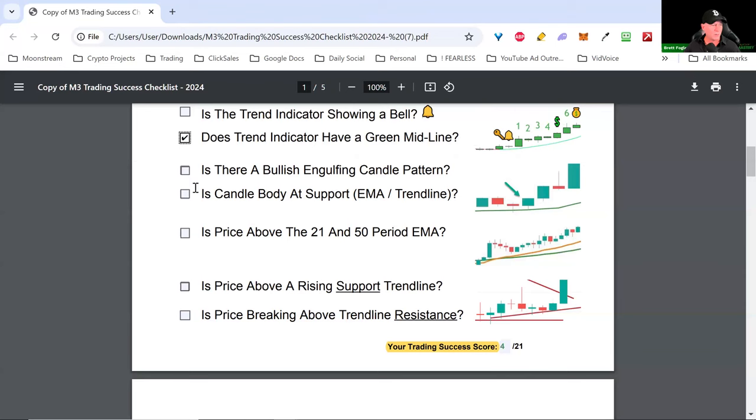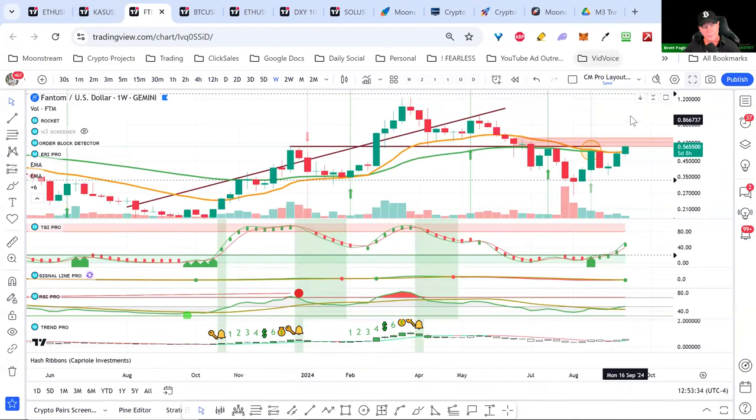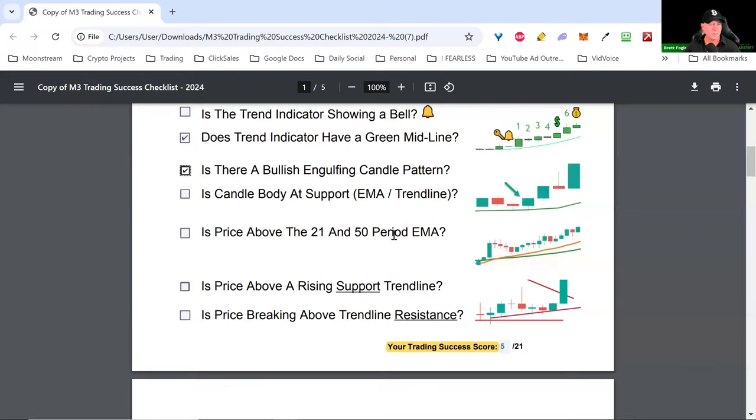So we could have come over and done that. So now we're at a 5 out of 21. Would that have been a pretty good trade? It's starting to play out. And now, especially now, we're back up above the 21 and 50 day.